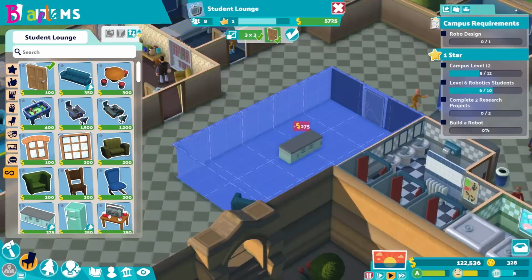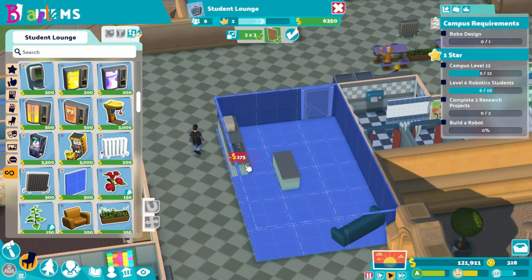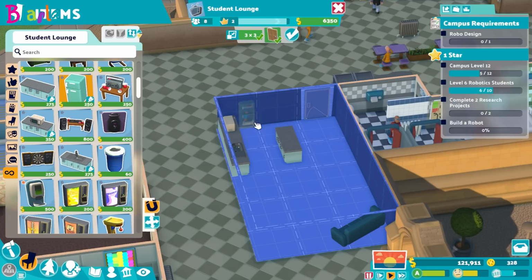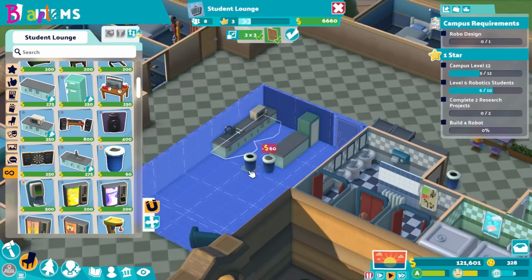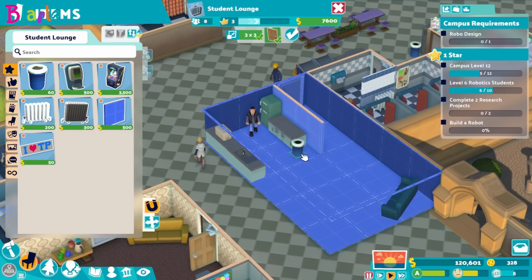Let's move this, give them some kitchen bits and bobs. Yes, I like giving them kitchen bits and bobs. We could do with the fridge. The fridge, there we go. And a bin. It's like a little kitchen area there. And of course, we could do this. Yes, yes. That might be good.